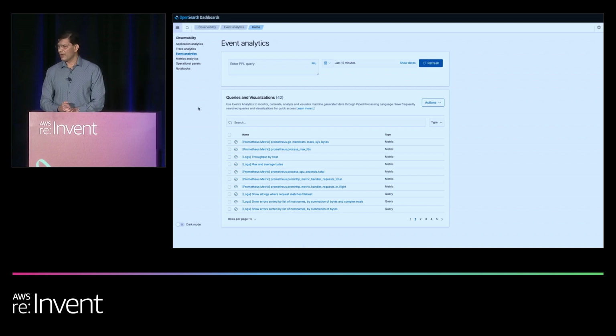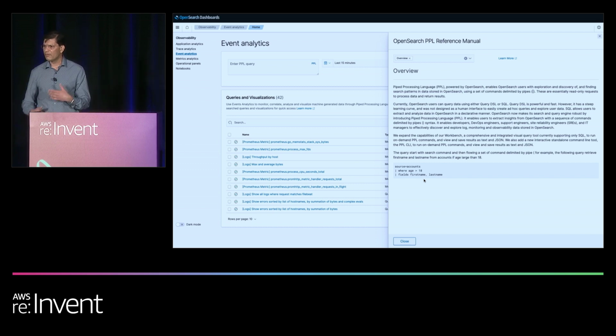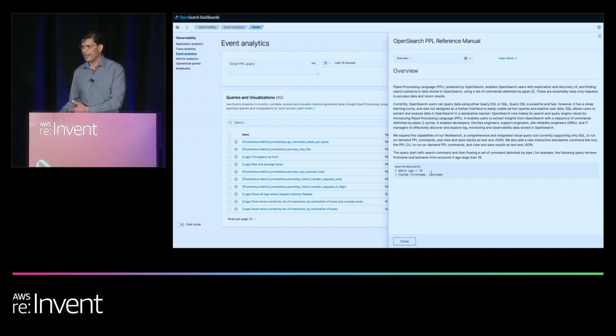So let me first talk about log analytics and log patterns. All of this, the query interface, is powered by our language called Piped Processing Language. If you just click on PPL, it gives you a quick overview of what that looks like. If you're familiar with the Unix pipe command, it follows the same construct. With this example, you're searching on a particular source index. You're looking for people who are over the age of 18, and you're looking up their first name and last name. Those are the fields that you're looking up. So it's a very simple language to be able to do that.